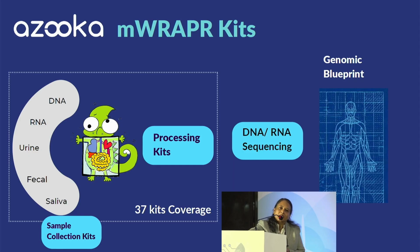Having been in the space for this much time, we thought that we should definitely contribute something to the crisis, and we came up with molecular grade sample collection kits, where the integrity of DNA and RNA, which are critical for molecular testing or genomics, is very important to avoid false results. We scaled up from 0 to 1 million units in less than 3 months, and we deployed 1 million units during the pandemic, for which we also received several awards. So our journey to sample collection started there.